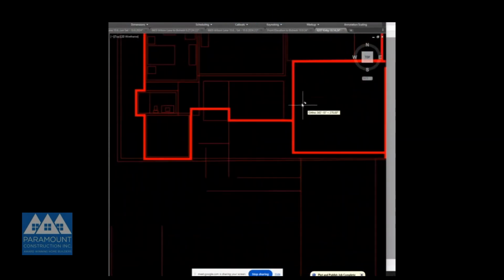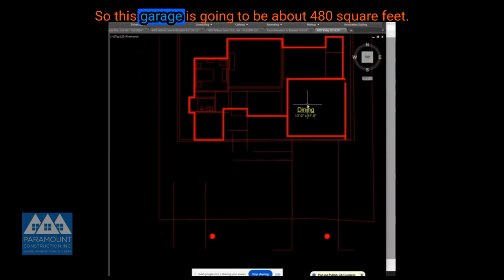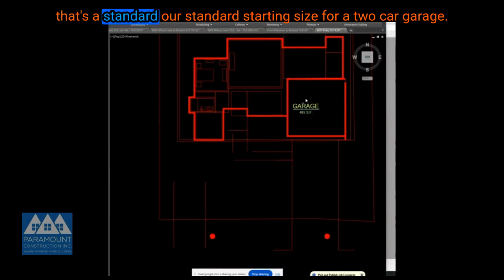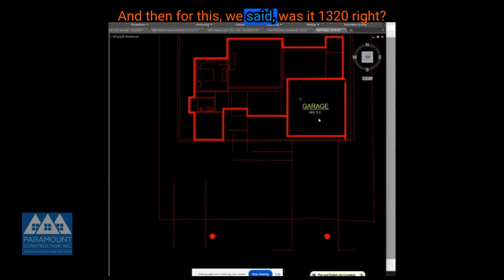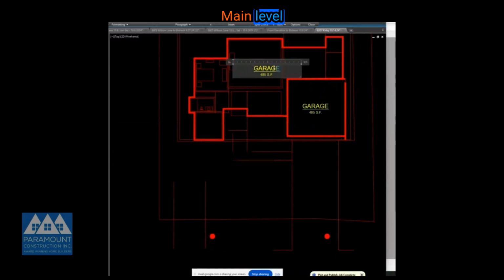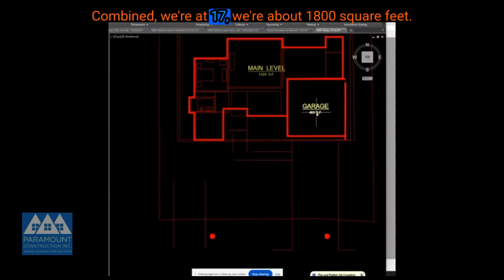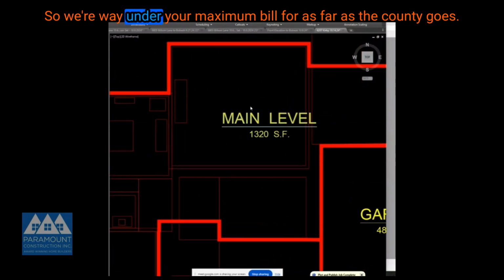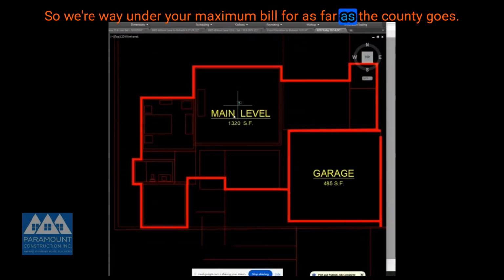We can look at the... Okay. So this garage is going to be about 480 square feet. That's our standard starting size for a two-car garage. And then for this, we said, was it 1320? Right? Yeah. Main level, 1320 square feet. Combined, we're about 1,800 square feet. So we're way under your maximum build as far as the county goes.